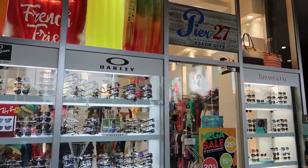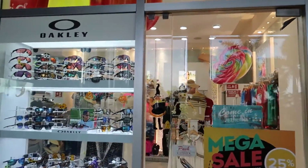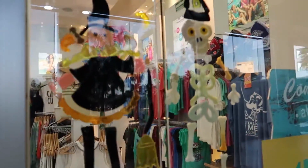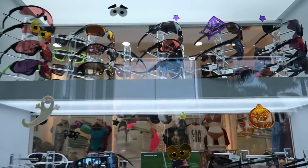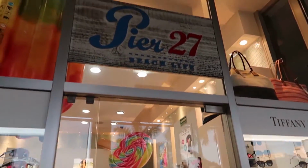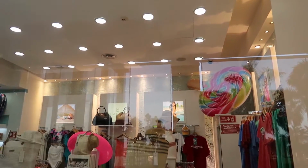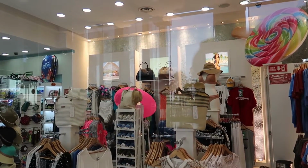Here's the resort shop. You can see they're already decorating for Halloween a little bit. These weren't up yesterday actually, so that's kind of cool. You've got pumpkins, skeletons, witches, and ghosts. I think that's a nice touch. So this one's called Pier 27 Beach Life. They have all kinds of t-shirts, bags, hats, sunglasses, and some souvenirs as well.